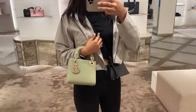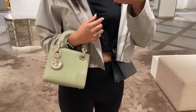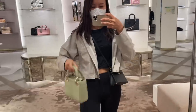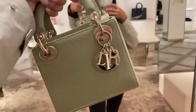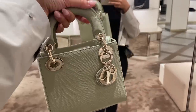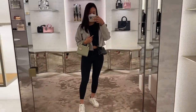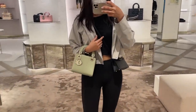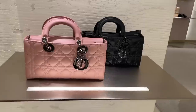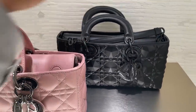Oh my goodness, my love affair with this new color. It's like a pistachio color, even better. In this lizard, oh my goodness, I absolutely love it. What do I do? I already found my perfect Lady Dior. And it even goes with my outfit at the moment. Diamond black is beautiful.